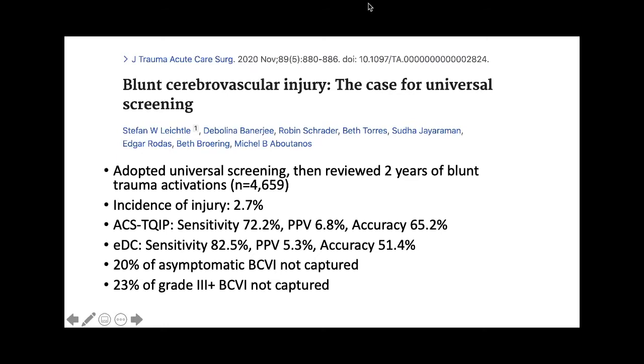So there's been a lot of discussion. Guidelines suggest using a screening algorithm and not universally screening these patients, and that's true. I think both East and West recommend that, but there has been recently a move towards maybe we should be actually universally screening these patients. And the reason for that is that up to 20% of asymptomatic blunt cerebrovascular injuries are not captured even with the extended criteria.